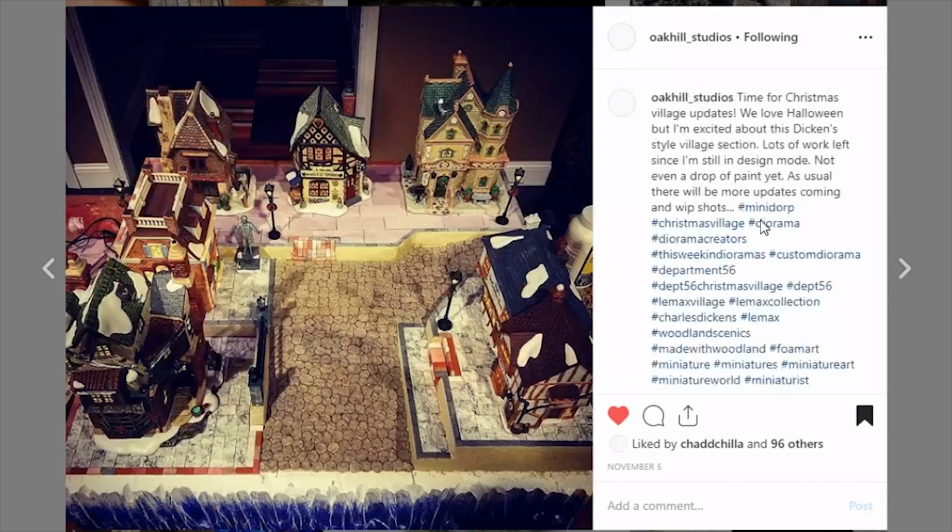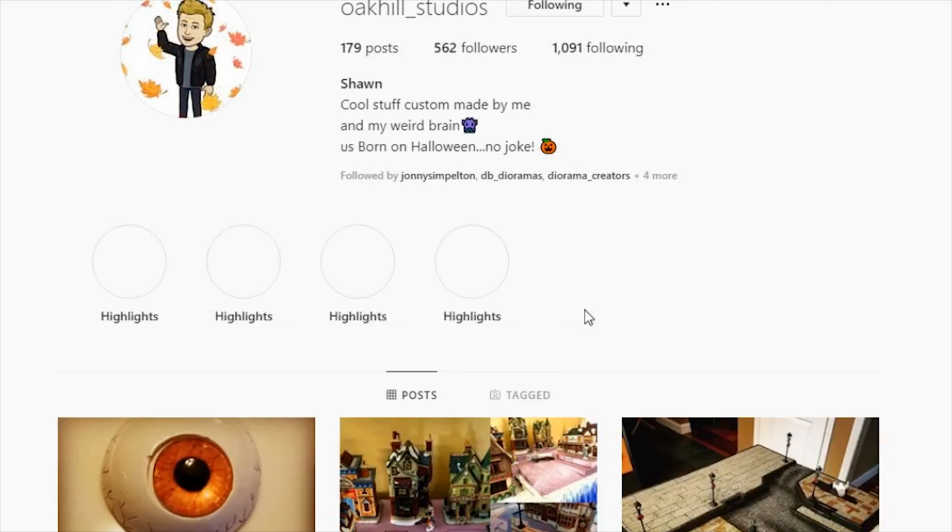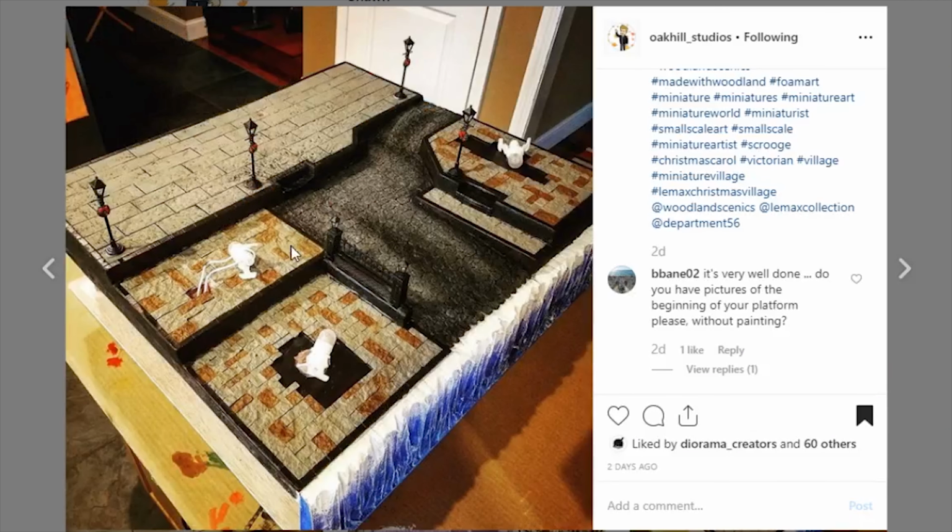Next up is a little village display from Oak Hill Studios, and the piece that he has built is actually the ground, the base that all of these little buildings are on, and I think he did a great job with it. There is another picture, let's look in his profile for that, that shows just the base that he built. This is pretty cool, and then he's got like the electronics that are poking through, so he can put his buildings on here and have his little village. Nice paint work, really well done. So awesome job to Oak Hill Studios on this pretty cool little festive Christmas display.